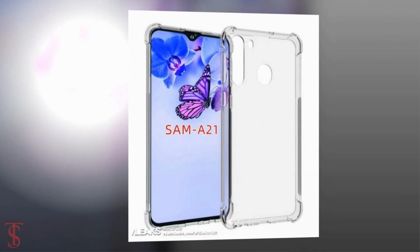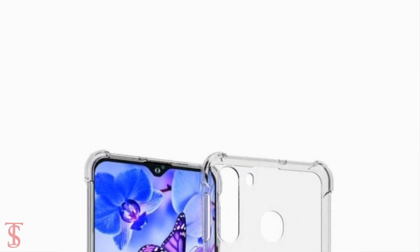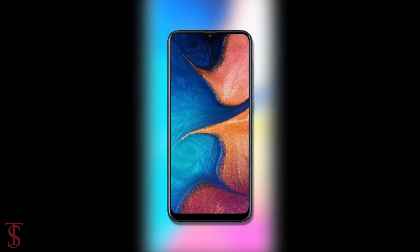According to the case renders, the Galaxy A21 will come with a water drop notch style display for the selfie camera, which could be part of Samsung's Infinity V display. The edges of the screen are covered by thin bezels, similar to the Galaxy A20 that was launched earlier this year.